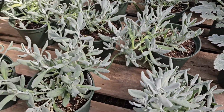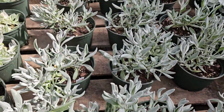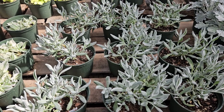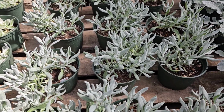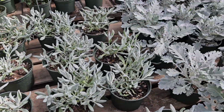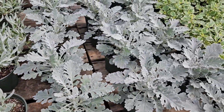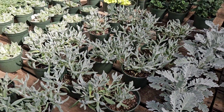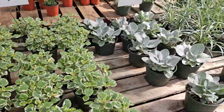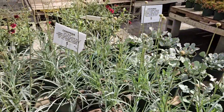And look at this. Speaking of silver, Delta or Delta, sun to shade. I think I'm gonna have a silver pot on the deck with purple petunias. Wouldn't that be pretty? The contrast of colors. Let's see what else they have.